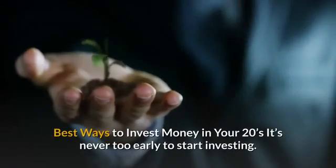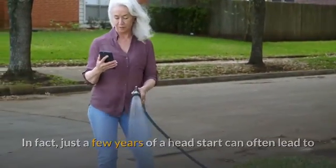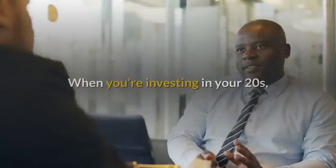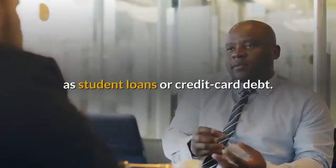Best ways to invest money in your 20s. It's never too early to start investing. In fact, just a few years of a head start can often lead to hundreds of thousands of dollars more money by the time you retire. When you're investing in your 20s, it's best to start out by focusing on paying off any debt you may have, such as student loans or credit card debt.